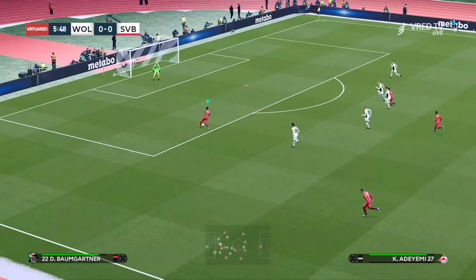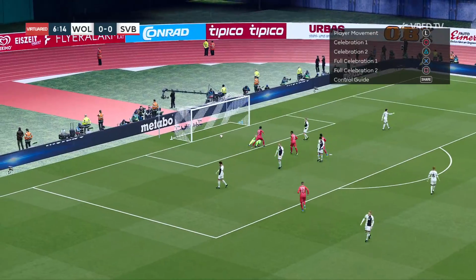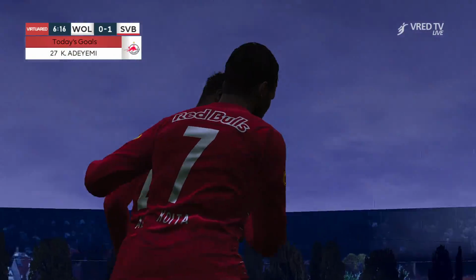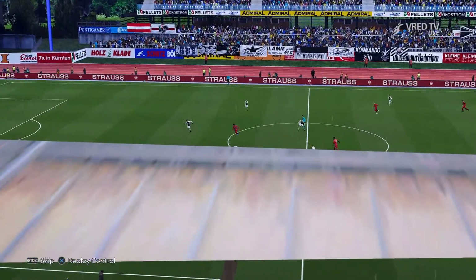Uh-oh, Adeyemi in behind. 1-0 Salzburg. Nearly as quick as it started, Adeyemi gets behind the back four. A cool finish into the side net.